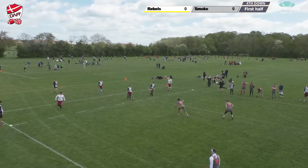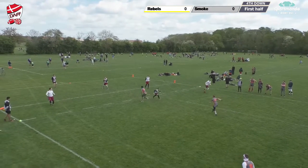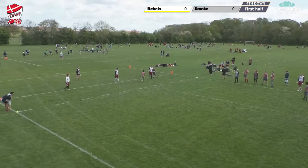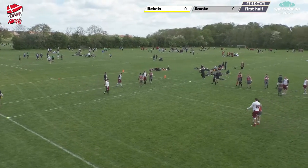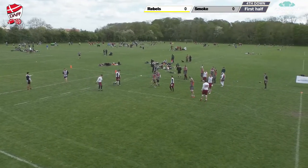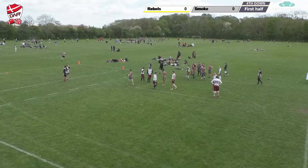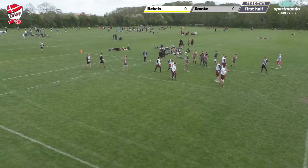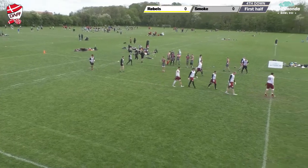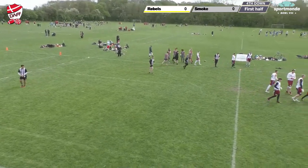London Smoke adjusts their defense. Quarterback gets the ball, two receivers to the left, one to the right. Throws the ball incomplete. Yeah, there seems to be some confusion on the field, but I believe the ball just fell incomplete. And since it was an incomplete backwards pass, the Smoke are awarded 2 points for a safety.